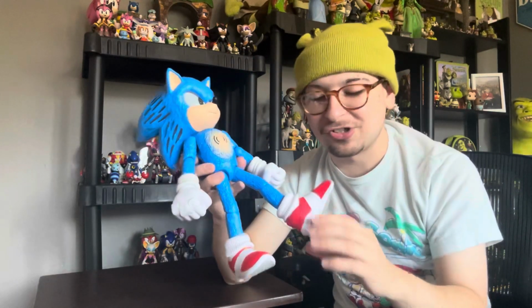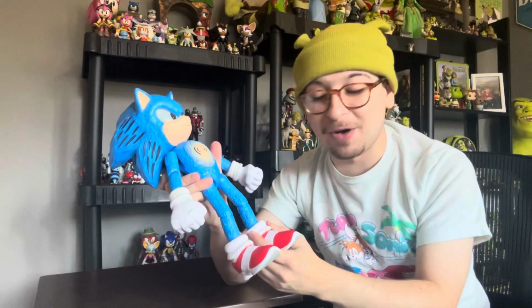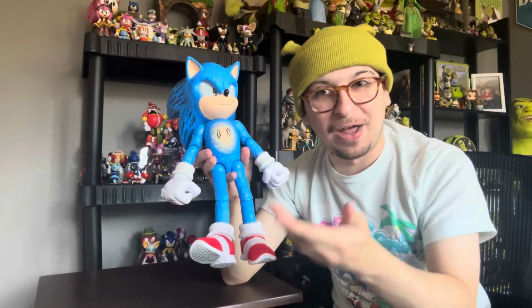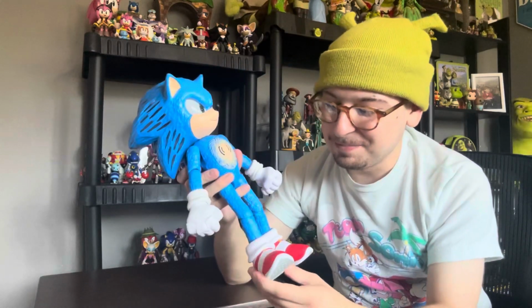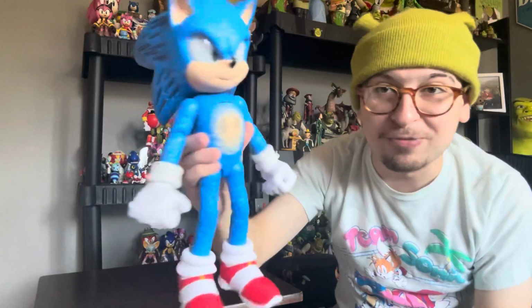I do imagine Sonic will get some sort of shoe upgrade, maybe in the next movie or this one. So that means they'll have to make new toys. But it's a very classic, very good Sonic design. Like I said, it reminds me a lot of the old cartoons. Maybe it's just the bright, vibrant nature. I mean, again, compare this guy to other Sonic figures. This guy is true blue. There's no doubt about it.